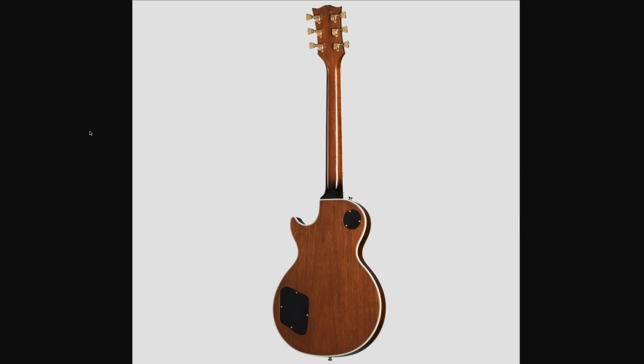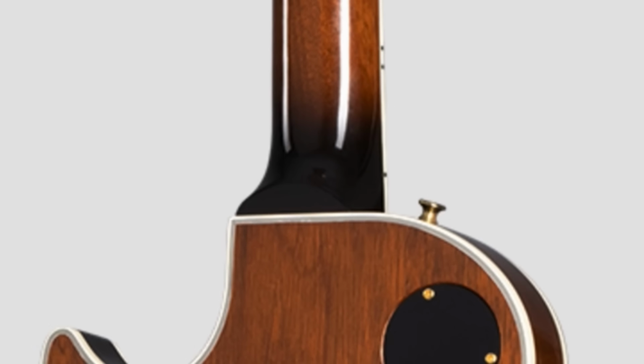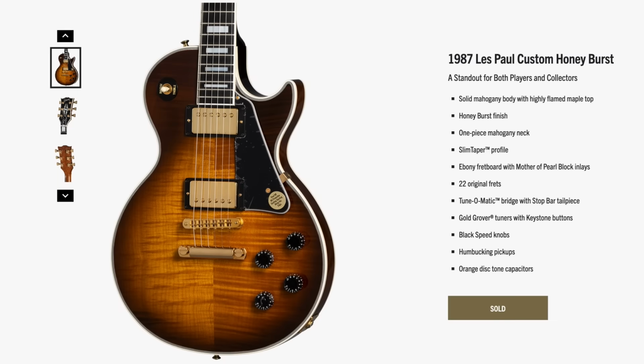Then, of course, we can look on over to the back. Now, this is something that's different. If you go for a 70s tobacco sunburst, you actually get the burst on the back, the sides, the neck. I think it's around 1982 is when they start to switch over to just spraying the heel, and that lives on throughout the 90s. So that's the one thing that makes these more tobacco-y sunburst ones not quite as special. But wait till you guys hear the price tag on this one.